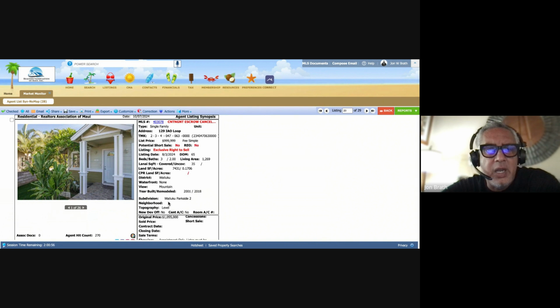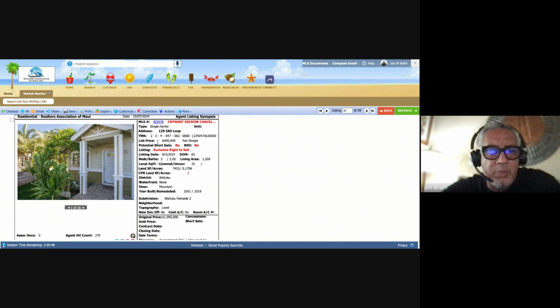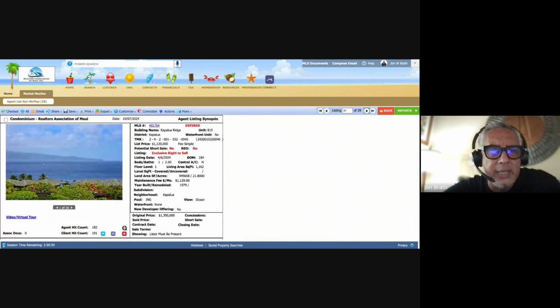So this one here in Wailuku Parkside, it went into escrow fairly quickly after the price reduction, but contingent upon escrow canceling. So this status tells us they're going to throw it back on the market to sale, but they need to get all the signatures to formally cancel it at the escrow title company. So that one's coming back. Somebody wants a second shot.